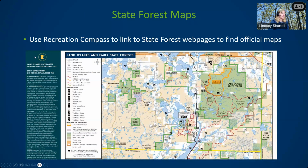For example, we've got this area with limitations in Land O'Lakes State Forest here, where motorized vehicles are not allowed. And they've got some nice hunter walking trails in there. They also show other county lands as well in the yellow-brown color on this map, and recreation facilities like campsites, ski trails, boat launches. They're really a great resource.